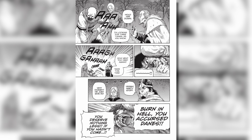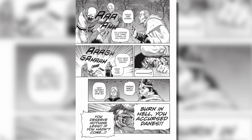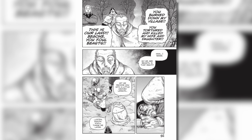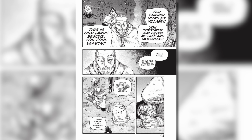The Englishman starts screaming, "Burn in hell, you accursed Danes! You deserve nothing less. If you hadn't come, you burned down my village, you tortured and killed my wife and daughter. This is our land. Be gone, you foul beasts!" To which Aslan calmly responds, "I see. So we're the beasts, is that right?"